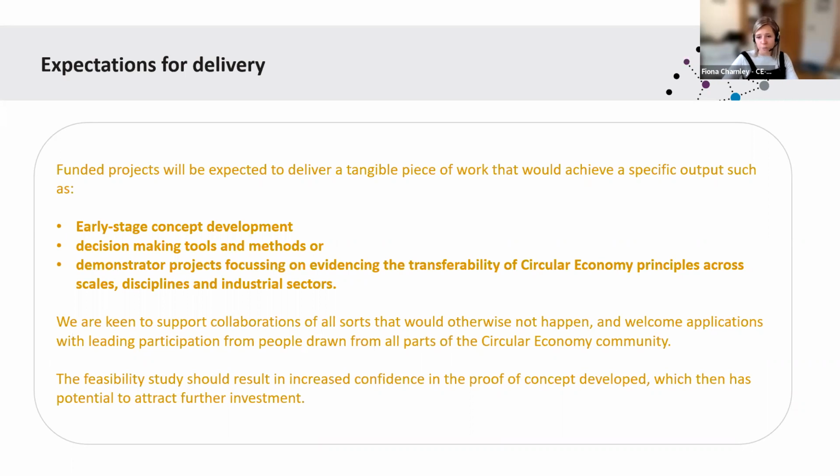So, as I mentioned, we're keen to support new collaborations of all different sorts that otherwise would not have happened. And we really welcome applications with leading participation from people drawn from all parts of the circular economy community. So we're really trying to reach out to those parts of the community that perhaps haven't won circular economy related funding or are quite new to the area, but perhaps you're interested in bringing forwards ideas from your disciplines that would help that transition towards a circular economy and increase our knowledge and understanding.